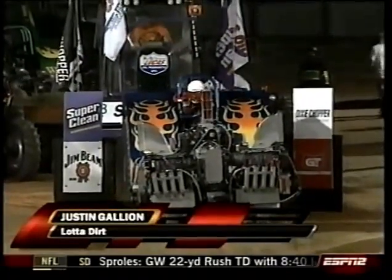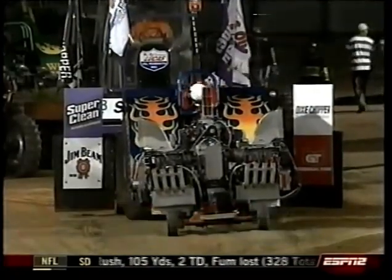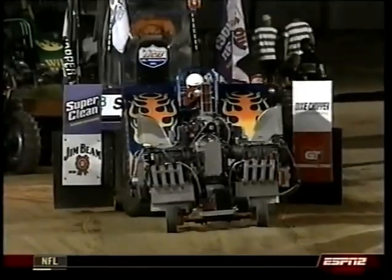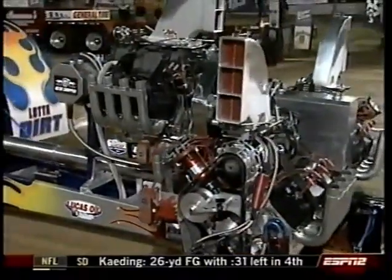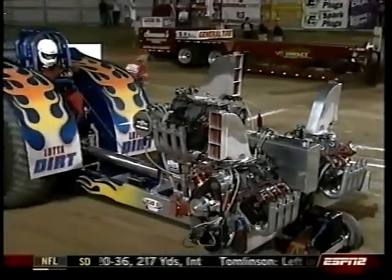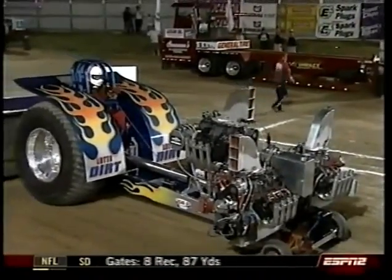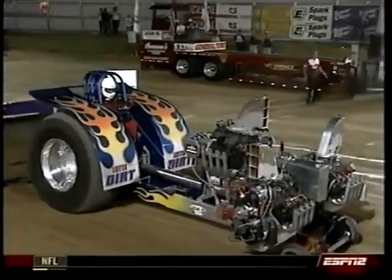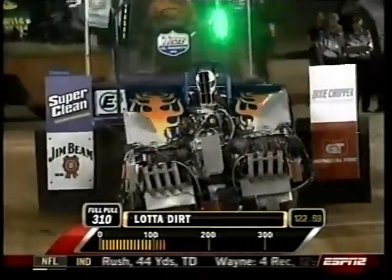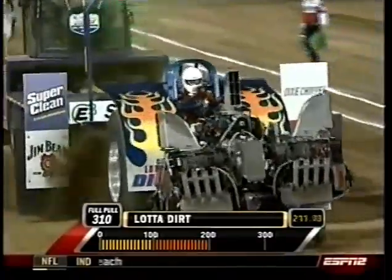We are watching the super modified tractors out here tonight. Justin Gallion is coming up next, and the tractor's called A Lot of Dirt. And you can see with only 3 motors out there, he's got those big 1471 superchargers that he is allowed to run. Interesting configuration here, how he has that injector hat mounted on the motor. As he takes off, a great shot. Watch those red butterflies as they start to open up. Full throttle here, all the fuel getting poured down into those cylinders.